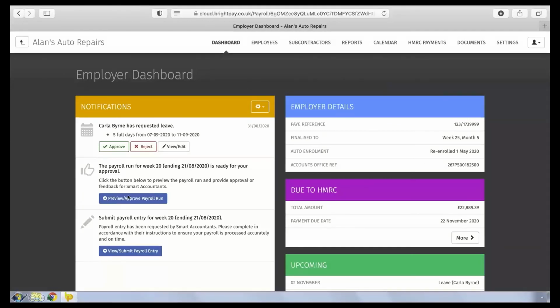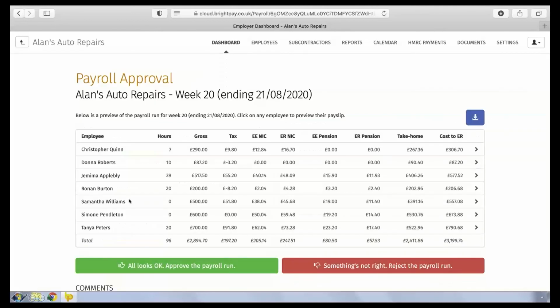Back on the dashboard again, the last notification here is a payroll approval request. And you can send this to the client before you have finalized the payroll. And this will automatically send a payroll summary to the client through their secure online portal. The client can review the payroll and approve it if everything looks okay.